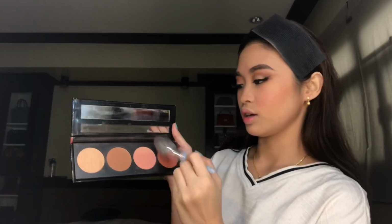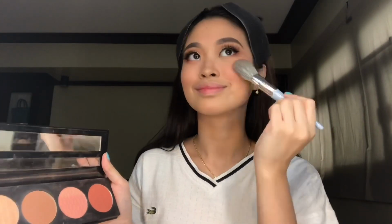For my bronzer, I will be using this Elegir Spice na palette. For my blush, I will be using this shade from the same palette. For my highlighter, pagpapahingahin ko muna yung Moon Beauty ko. And let's stick with powders. Stardust palette by Careline. Ayan.